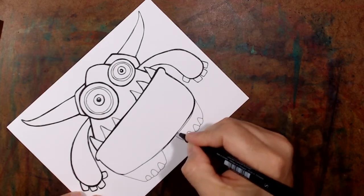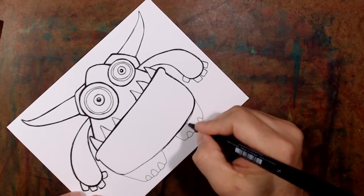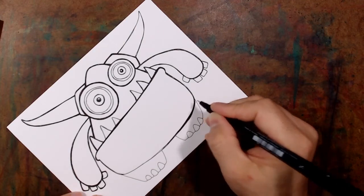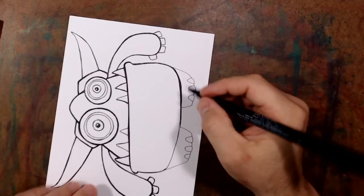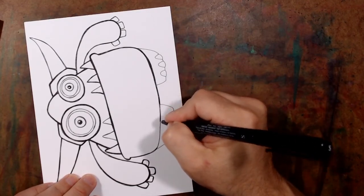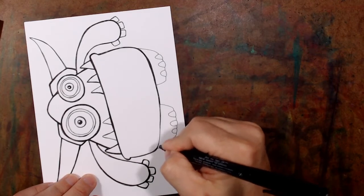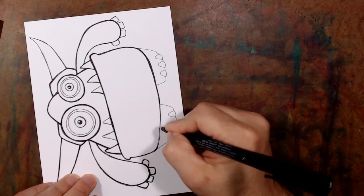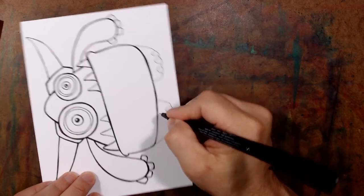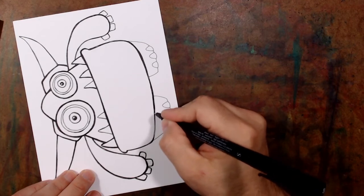There's something else that I like about just using this thinner pen. As I use it to fill in the lines and make them thicker, I often will leave just little slivers of white showing. And it's one of those things where I could get real fussy and be like, oh no, it has to be solid black. But to me, it also just leaves a little bit of evidence of the process.